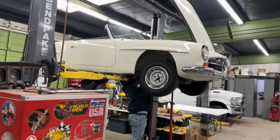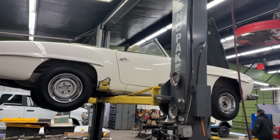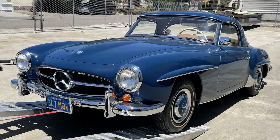Oh, look at that. Troy, you got one of those? Yep, a 190, blue, that we found in Fort Worth. They've been in the garage since '82. We got the same thing. In the early '80s, originally it was black, but they painted it this really cool blue color.